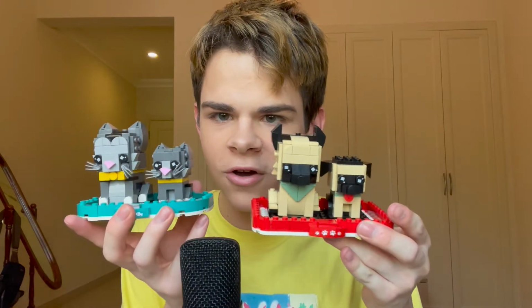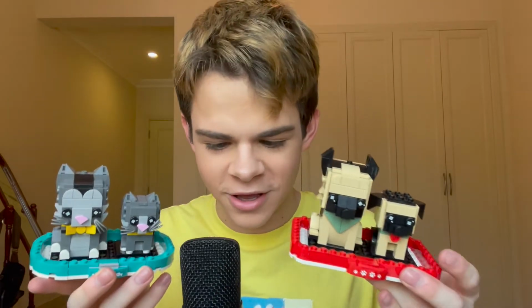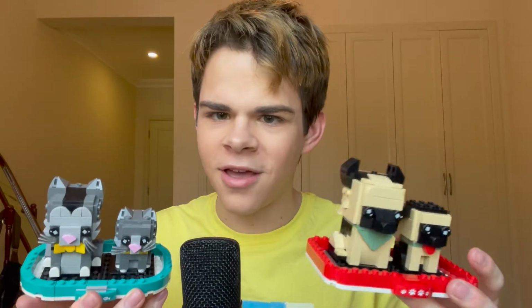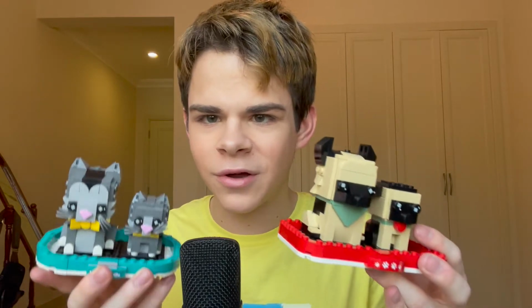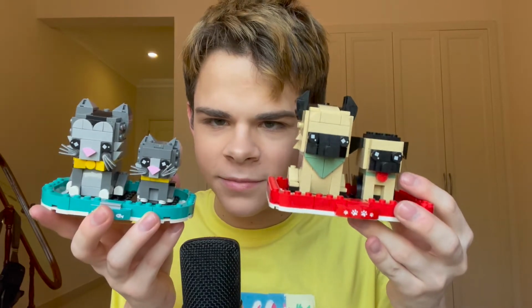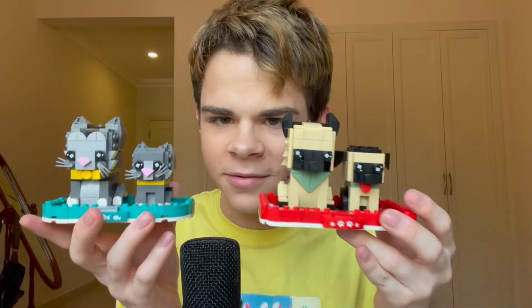cats and dog set. These are more pet brickheads. They actually have more of these that I wanted. Like, they have the goldfish one now, and I wanted to get that, and they also have a parrot. I wanted to get that as well. Obviously, I'm still not over the addiction, but I like these quite a bit. Which one is your favorite?